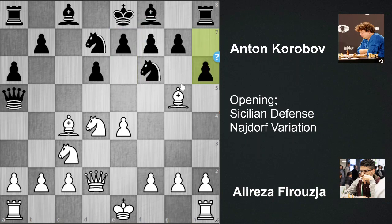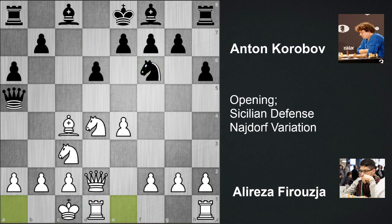So after h6, bishop f6 was played, knight into f6, and long castle. And white goes for it, and white's development has been completed. Whereas black's bishop on c8 and bishop on f8 are still on their initial squares, and these two rooks are doing nothing. They are not coordinated with each other, and white's king has still to get into castle.